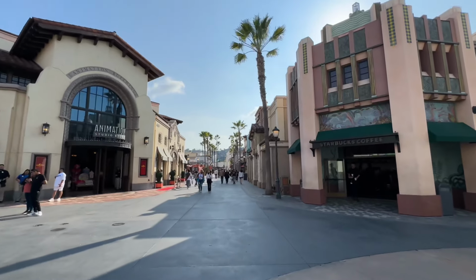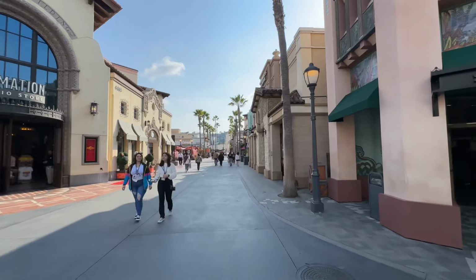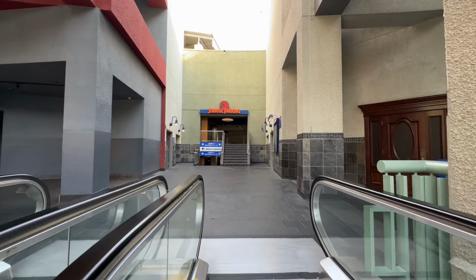That was a quick little Universal video, covered all the basics, pretty much all the happenings going on today. And our last ride of the day, the escalator, right back to the parking structure. Short, sweet, and to the point.